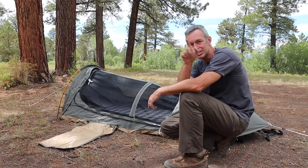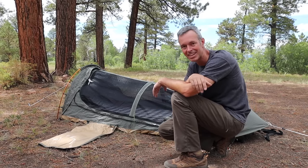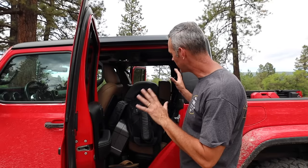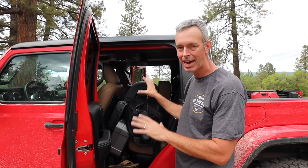All right, let's show you what's in the truck. I'm still worried about this rain. I think I keep feeling a little sprinkle here and there. Okay, now at first glance, this may look like a mess, but it's actually an organized mess. This is actually how I typically pack the back of my Jeep, depending on which one I'm taking.